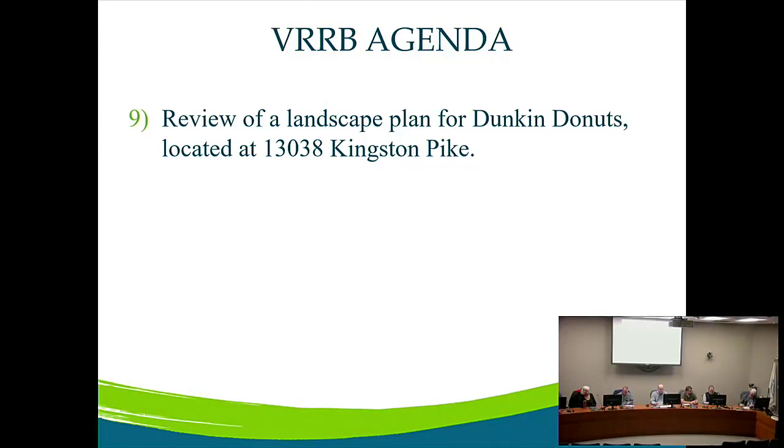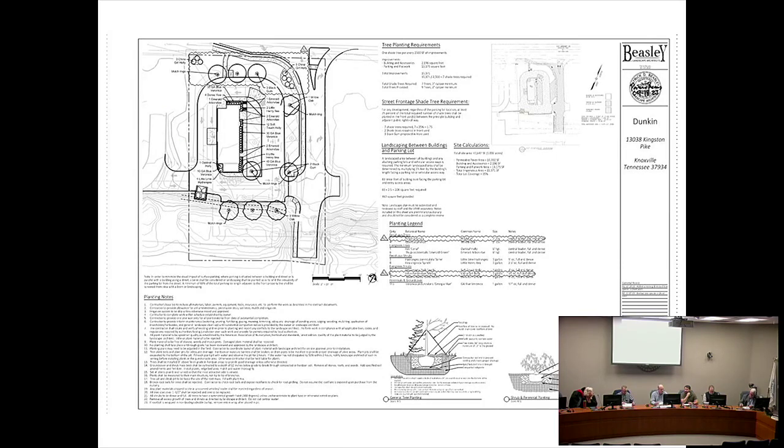Okay. Last item, Dunkin' Donuts, located at 13038 Kingston Pike. So, we just talked about if this is going to be an additional one. Advanced Auto Parts is an additional compared to Lovell Road. We got Dollar General as an addition. Another Dunkin' Donuts, yeah, store apparently number 2.